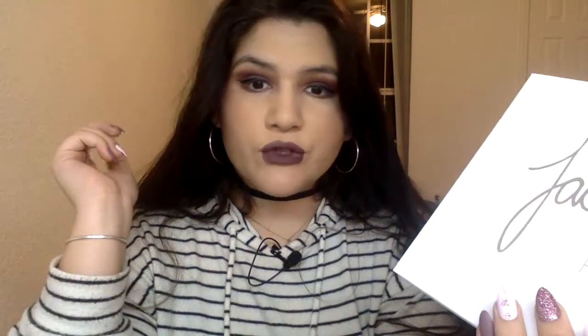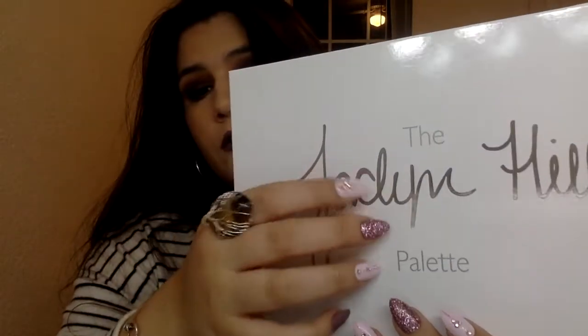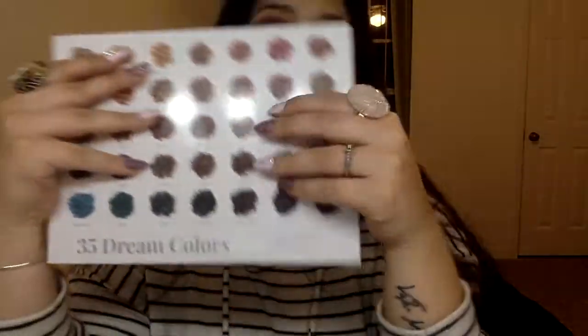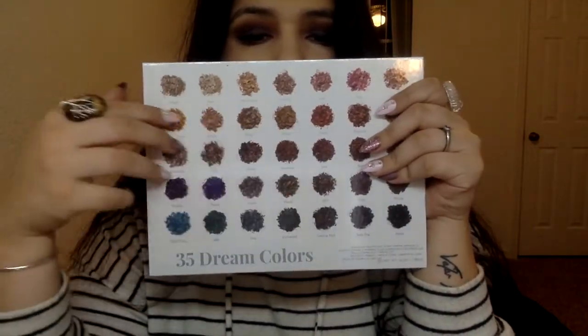This one is an overall good palette, I would say, as far as it covers all bases. It has all your neutral colors and all your pops of color on the back. Shows the colors in a powder form, which is very interesting to me.